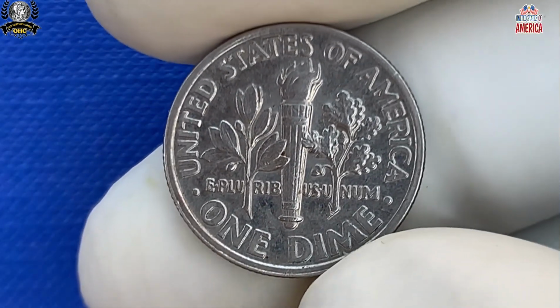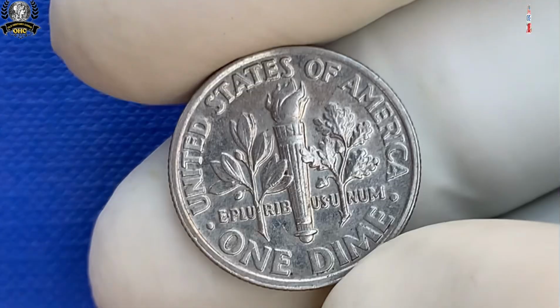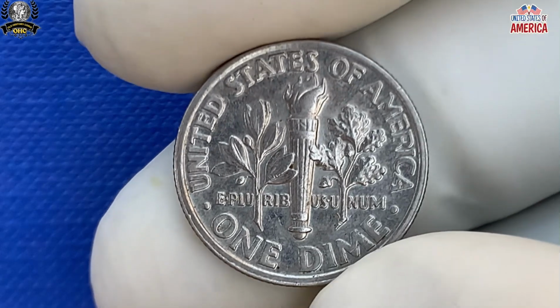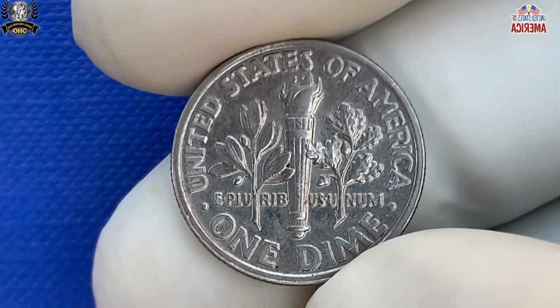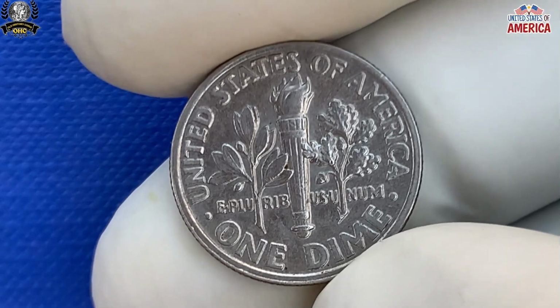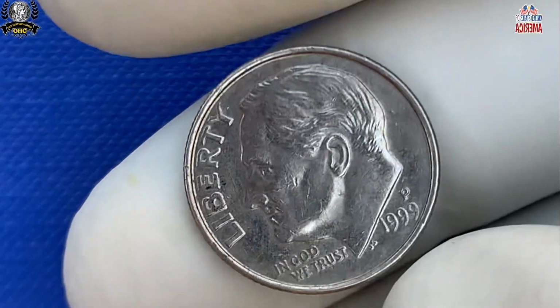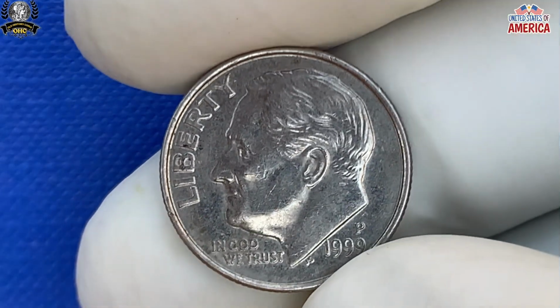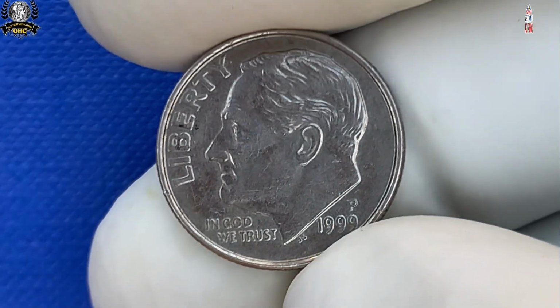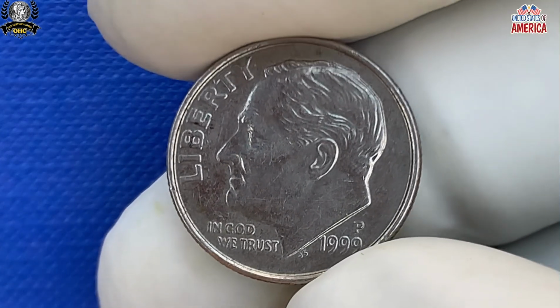Roosevelt had led the country through some of its darkest times, steering the nation through the Great Depression and World War II. He was loved by many, admired for his leadership and vision, and became a symbol of hope for millions. In 1945, shortly after Roosevelt's death, the U.S. Treasury Department decided to honor him with a coin. At the time, the dime had been in circulation with the same design since 1916, featuring Lady Liberty.